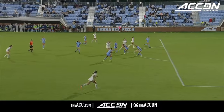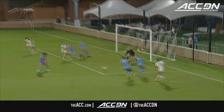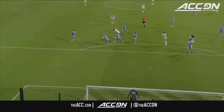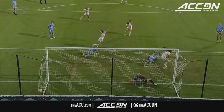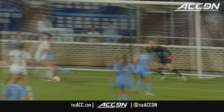That is just about getting a hold of the ball, being composed, being patient, getting numbers into the box, and then they do everything right. They've got numbers in the box. It's a little cutback ball where they have the runners, and then they pounce on it. And it is an excellent finish from Codd. Just keeps it on frame as she swings through it. Ties the game 1-1 for Notre Dame.